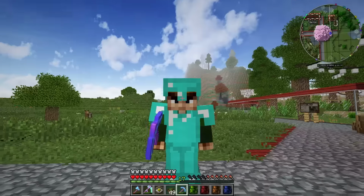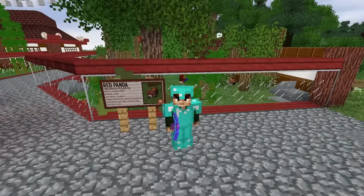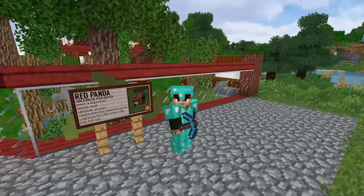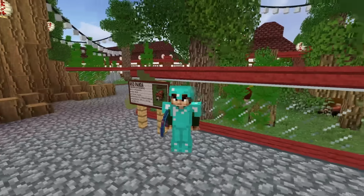This month is in fact the month of the red panda here on ZooCrafting. So we're going to have red panda related events all month and hopefully you'll see some really awesome activities coming up that you can get involved in. And I'm not too sure what this month is going to hold, so we can only wait and see.